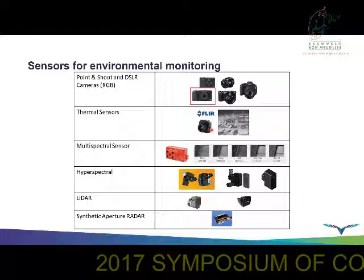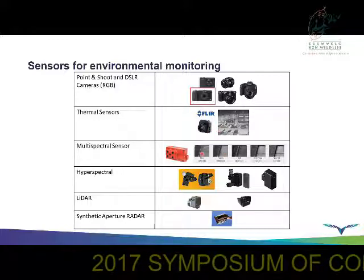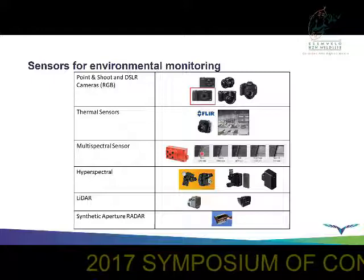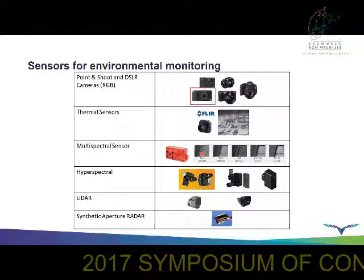We're also busy for the last 2 years with R&D on thermal sensors. Multispectral sensors is currently very good. This is a MicaSense, which we also used for one of the research I'll show you later. Those things are available in the market, and you get very good results.